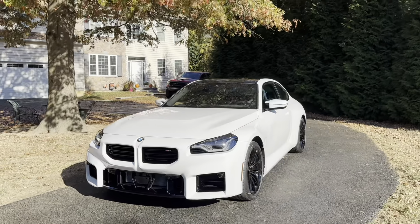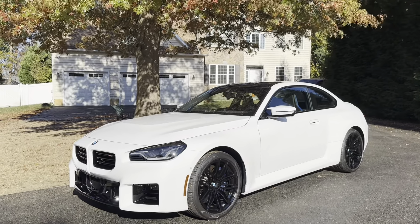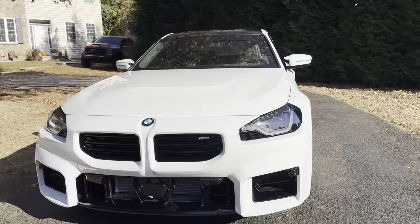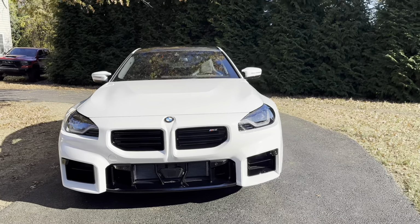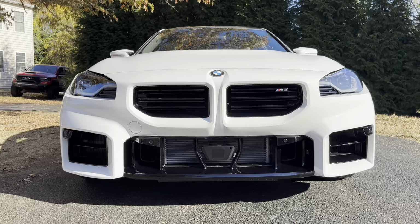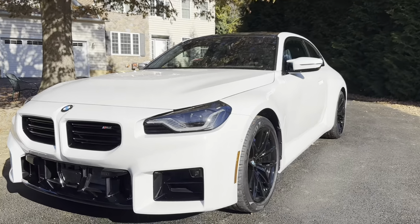Here it is, a 2024 BMW M2 finished in Alpine White. Again, in my opinion, this car looks absolutely amazing. So let's do a quick walk around and show you some of the exterior features that I like. One is the grills, right? They're not as big and pronounced as the M3. Some could appreciate that. But as you see, this car has a super tough look to it. It's chunky in all the right places. Got curves just like I like my women.